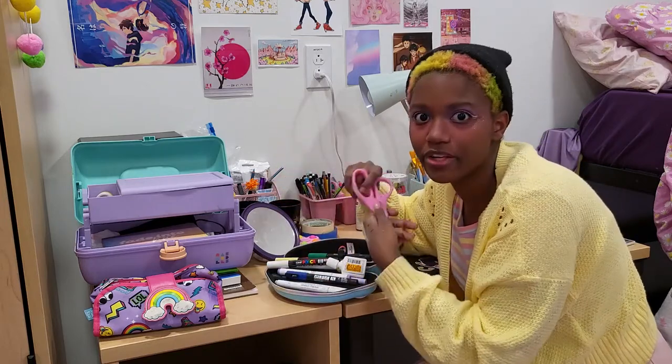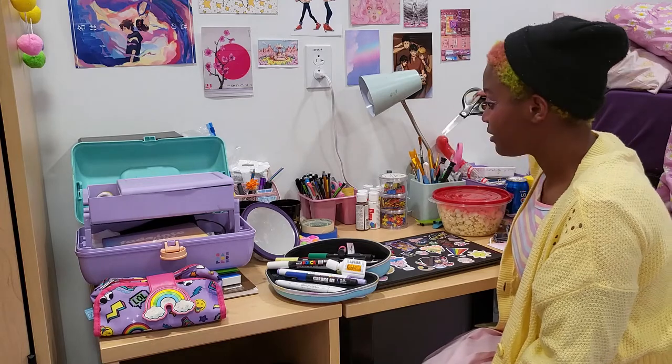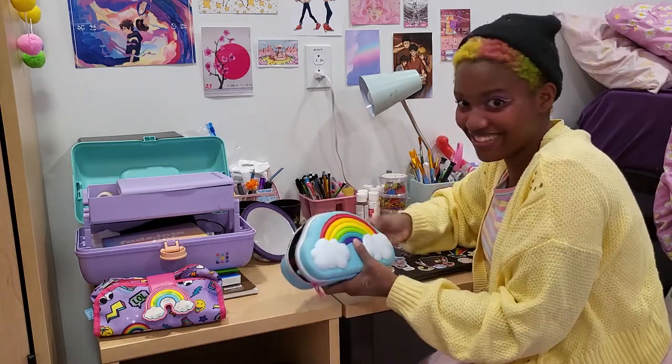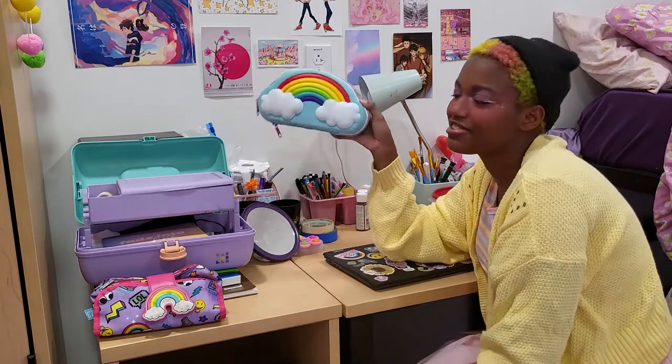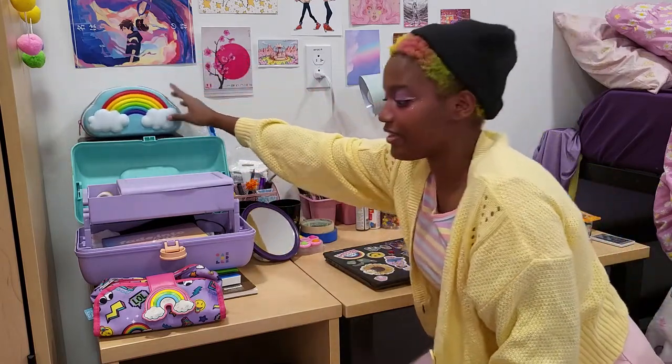There are my pink, I was looking for these. My pink scissors. I prefer these to these because they're pink. So I'm gonna put these in here and have those there instead. Oops. Yes, secrets. I like this because it's shaped like a rainbow. Let's just be real, it's simple. It's a rainbow. I love it.